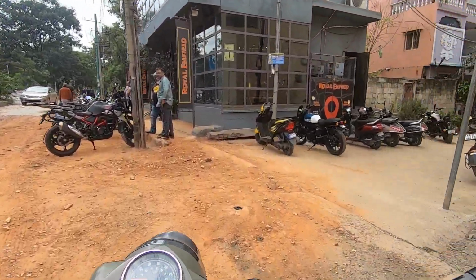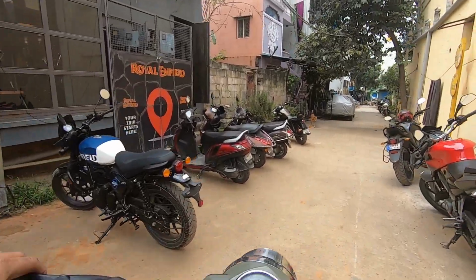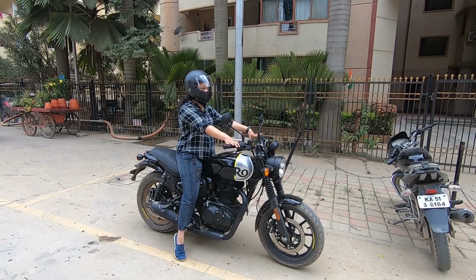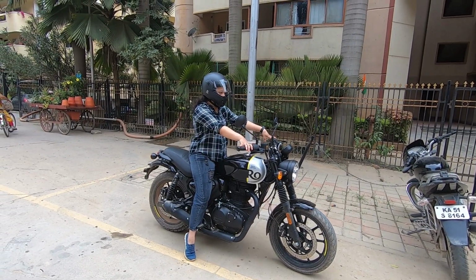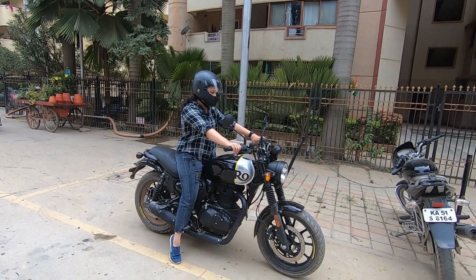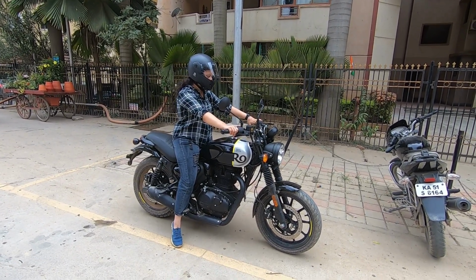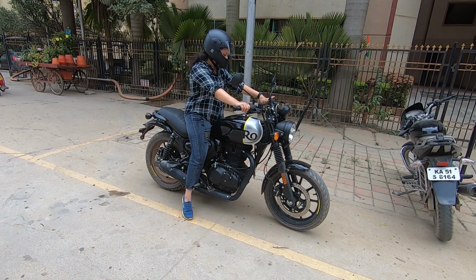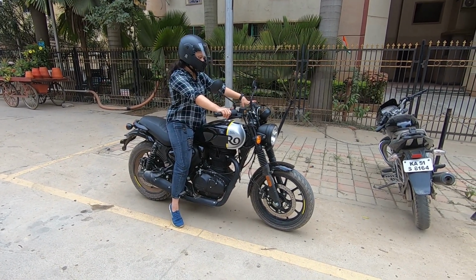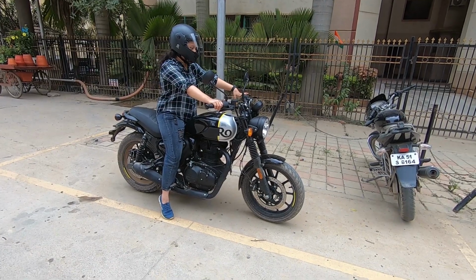Alright, so we're back at the showroom. Next is going to be the Hunter. So yeah, I took her on the pillion and she says that probably a backrest would help to lean onto it and get some support. So that was one observation. And secondly, as you can see, she's about 5'1", 5'2" at this point. Or I think just barely 5'1".